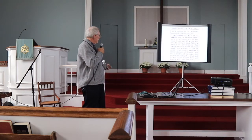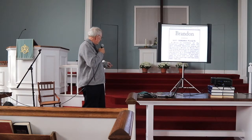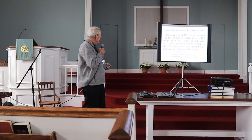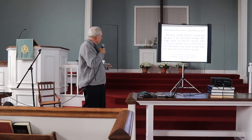So what happened was that the plaque that was put up there had been injured by ice and everything else, so they had to put it back up in 1942. And this was all done by the American Legion. And this is the newspaper reporting in 1942 that it was put back up. But by 1958, it appears it had disappeared again. So this is another mention of it, and I think this was the first time I saw it mentioned as the Continental Spring.